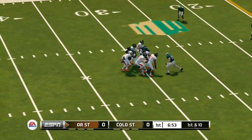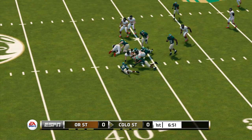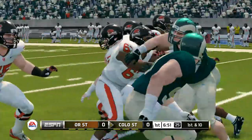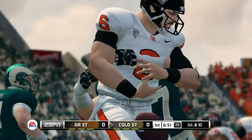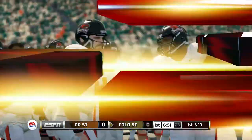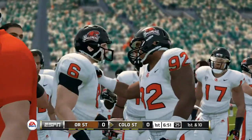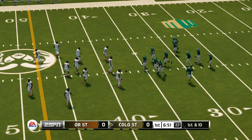He scrambles. Ball is loose, fumble. And the defense is on it. What do you think about that last turnover, Kirk? Way to be heads up out there. That corner just made one heck of a play recovering that fumble. So here comes the offense taking the field for the first time today.